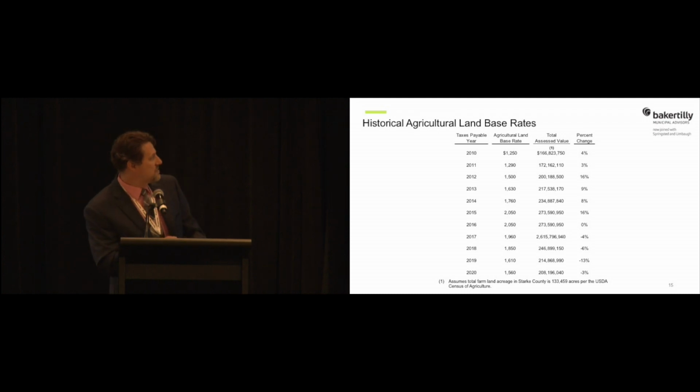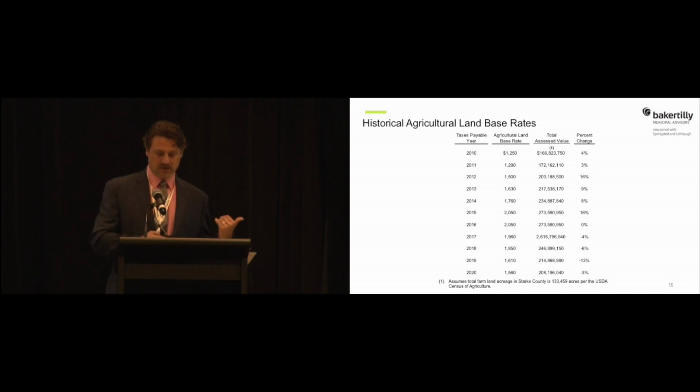One thing that I did want to mention is there was a mistake, I think, right there for 2017. That number actually should be 261 million. There's an extra digit there, so I did catch that last night. But it does show, I think for Stark County, based upon the change in assessed value per acre of farmland, how their assessed value in their farmland has decreased over the years.